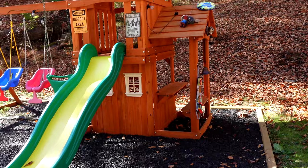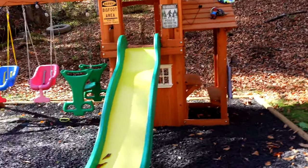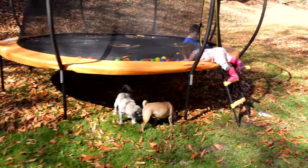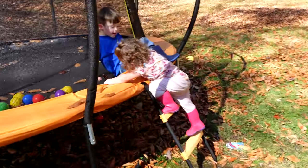You know what? Right there. So now they got their picnic house, their playhouse, their slide, their swings. That for just sensory because they love it. Trampoline with some balls on it. I forgot to show y'all.